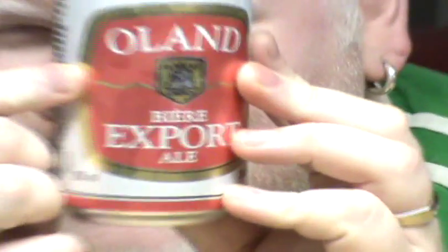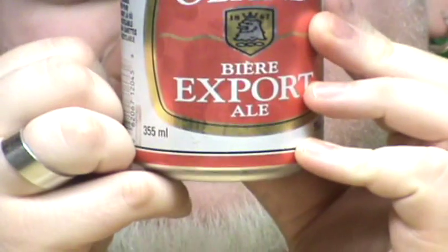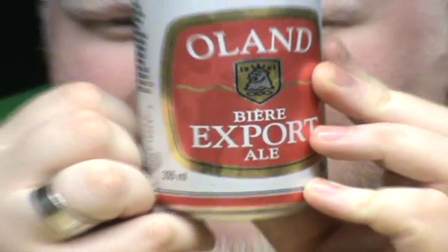Today we're drinking a beer that was sent to me by El Harlock, or Lee, from Hoogly's Beer Review. This is Oland Export Ale. Oland was bought out by Labatt. It's 5% alcohol. There's a lion on here. Look at that lion. Isn't that an amazing lion? I could draw better lions than that. And I'm blind.